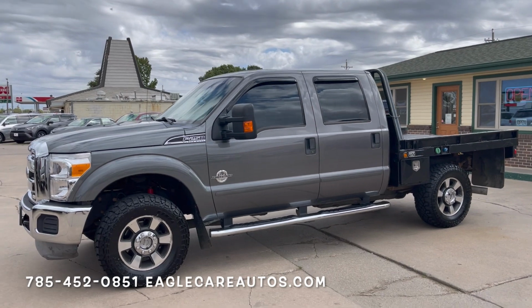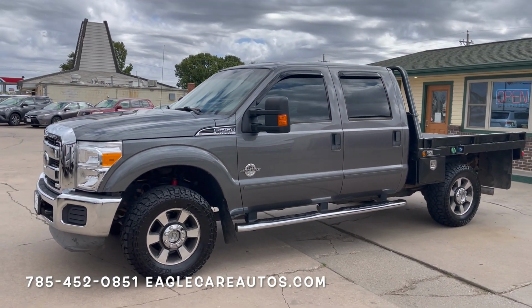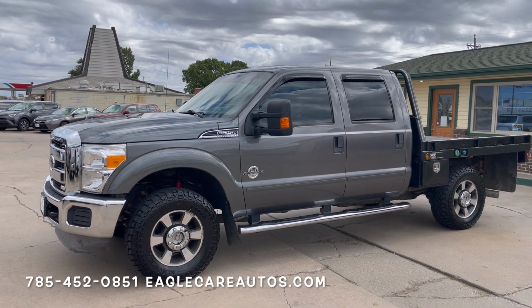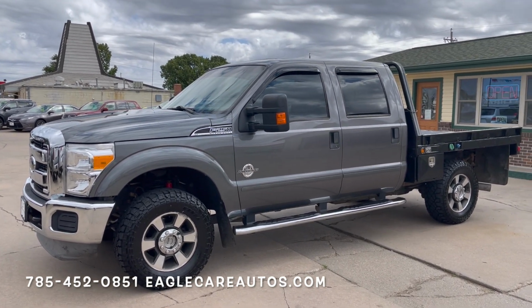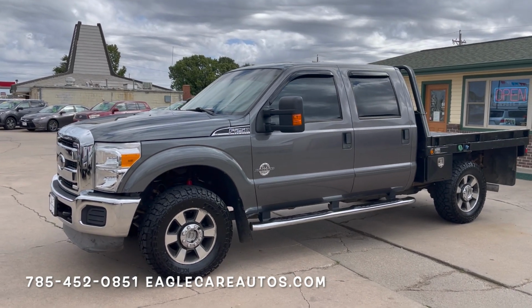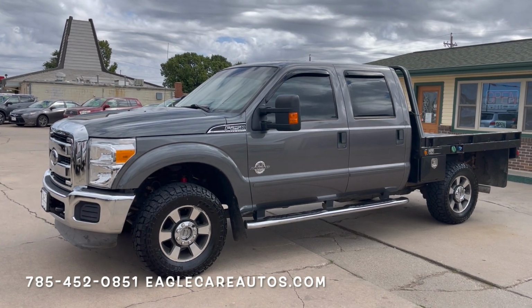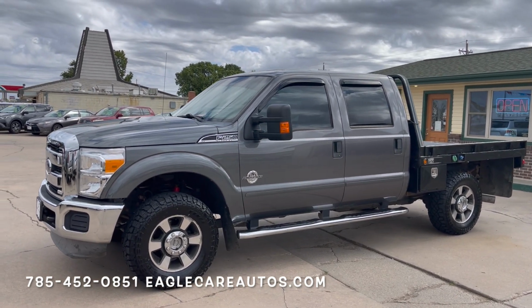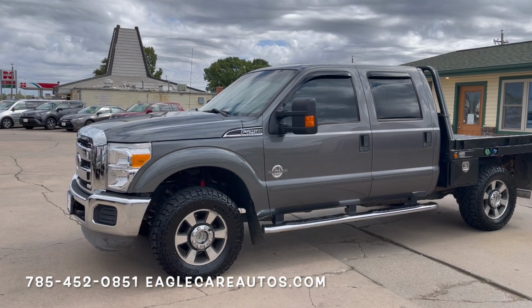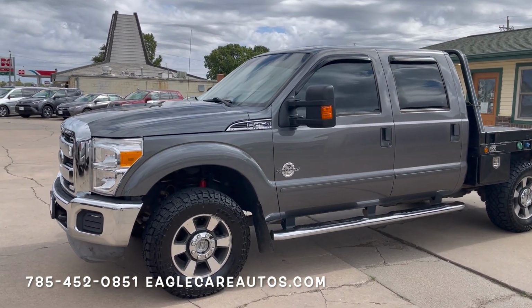As I mentioned, this does have 195,000 miles on it, which sounds high for a 2011 model. That's not too bad, it's right about average, but more specifically, the 6.7 diesel, that's just nothing for one of these. This one runs and drives flawlessly, is extremely powerful, and it's just very, very mechanically the way you would want a Powerstroke diesel.